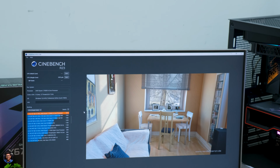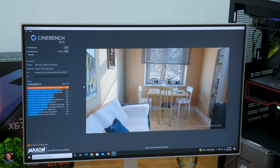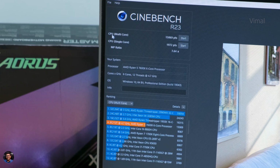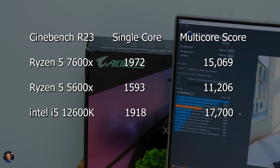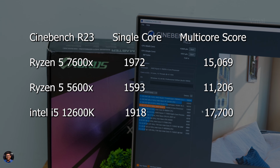Moving on to Cinebench R23, I've run a couple of tests, guys, both single-core and multi-core performance tests. Ryzen 5 7600X got a single-core score of 1972 and a multi-core score of 15069. Now again guys, compared to the previous gen 5000 series, massive performance improvement, I can say. Last year the 5600X only got around 1593 single-core score and 11206 multi-core score. Compared to that, this is a huge leap in terms of performance.